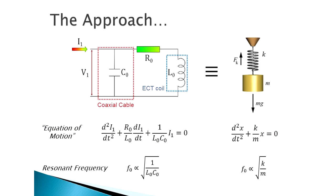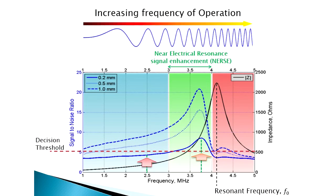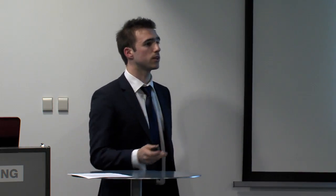A very simple analogy of the approach that we're using is if you have a mass on a spring and you oscillate it at a certain frequency, then it will resonate at a greater amplitude. This thing happens with coils as well, these coils that we use to inspect. These are the equations, I don't want to go into them, but they resonate at a certain frequency. And we found that if you operate at a range of frequencies close to electrical resonance, and these three lines show you defect responses, or signal voltages from eddy current inspections of three defects, then you get an enhancement region, which is outside what is commonly used within commercial probes. So we have this near electrical resonance signal enhancement, or NERSE, and it can push the defect signals above a decision threshold that you might set.